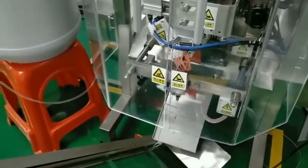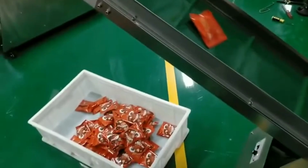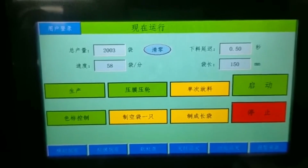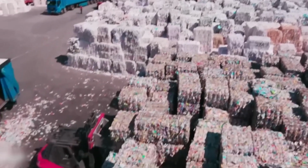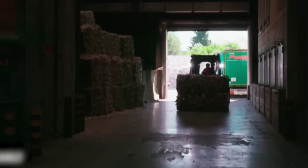Once packed, they're ready to be shipped to stores worldwide. Packaging not only protects the product, but also helps with the brand's sustainability efforts. Mars is working to reduce its environmental impact by using recyclable materials. The company plans to make all its packaging recyclable by 2025, which will help cut down on plastic waste.